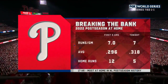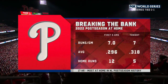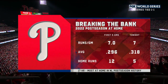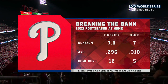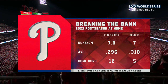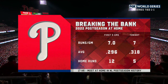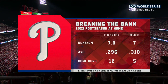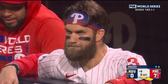That's true. Single and a walk to open this 6th inning. Well, this is what they've done all postseason. Right on their average at 7 runs. And now 17 home runs is the most in a team's home ballpark in National League postseason history. And of course, more games in a postseason run these days than ever. But still, 17 of them in 6 games. But they're making it look so easy, and it's not that easy.